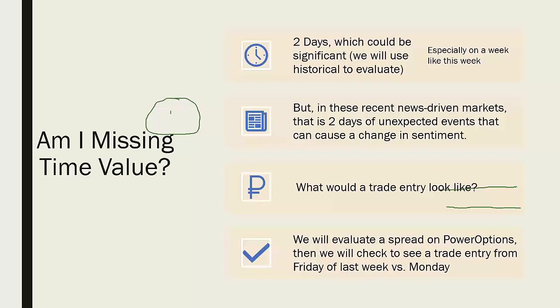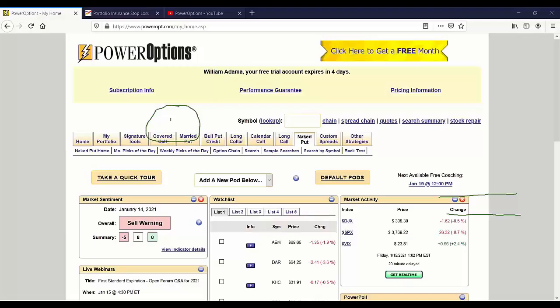Why can't I find what I'm looking for? I apologize, folks. There we go. I'm sorry. Here we go. Okay. I have to change screens. My apologies. And this time I'll make sure that we are unpaused. Fantastic. Here we are at the Power Options suite of tools. And I want to go into bull put credit spread, and we're going to go into search.